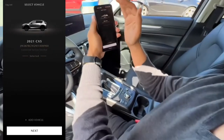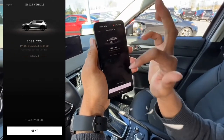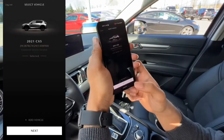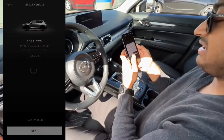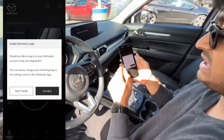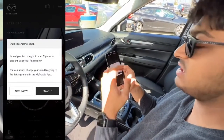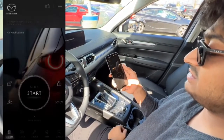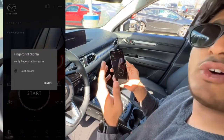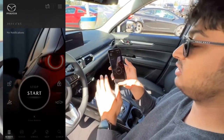Perfect. If you guys can see out here in my app, it shows my vehicle now. This is the VIN number for the one. Perfect. All right. It's asking me to enable biometrics. That's because it's an Android. If you've got an iPhone, it's called face recognition. If you want, you can enable it. Touch sensor enabled. Just for your extra protection, if you don't want to do it, don't do it. It's totally up to you.